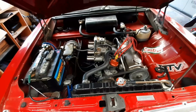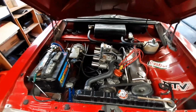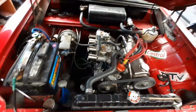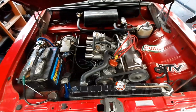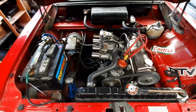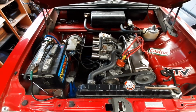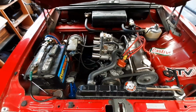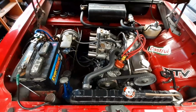Just because it wasn't running very well, so instead of rebuilding the Dall'Autos I had on, I just swapped those out and put them on, and it didn't make a lot of difference. I think the engine's got bigger problems that need dealing with. It blows a bit of smoke and got a blowback through the cam cover there, so it's just tired, you know, the engine.